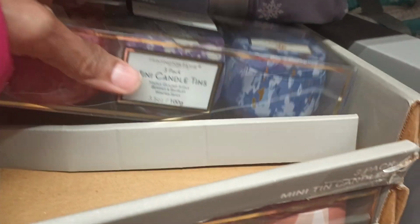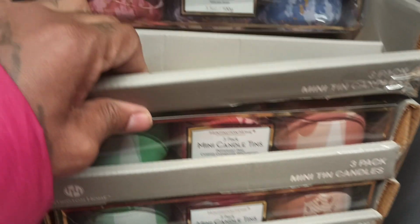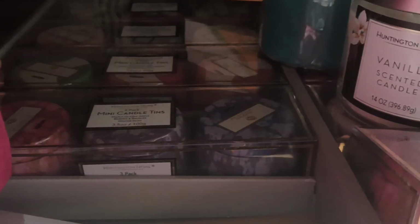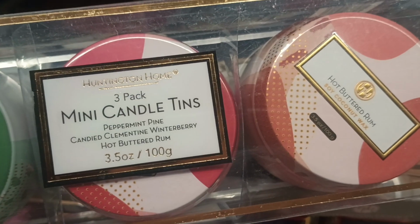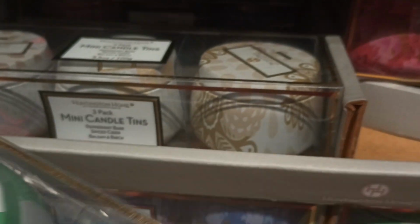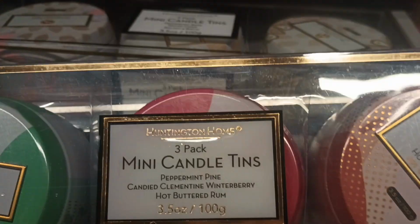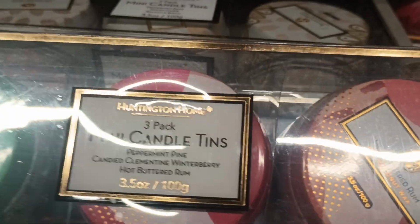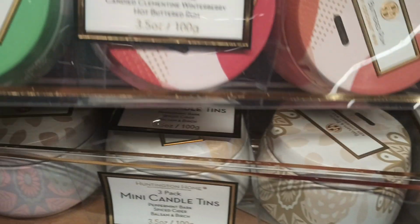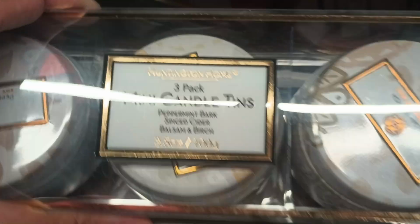Let's see, I think they got one more because I'm seeing some green right here. Y'all see that? Do they got a green up here? That's a green, yes, sir. Okay, and this one right here is, nope, we just did peppermint bark. So they got peppermint bark in two of them, y'all. This one has peppermint bark, candied clementine, winterberry, and hot butter rum. Okay, so now we done saw those.